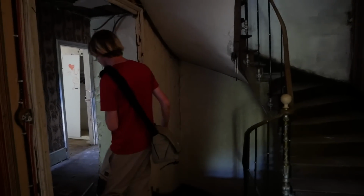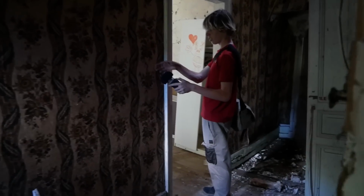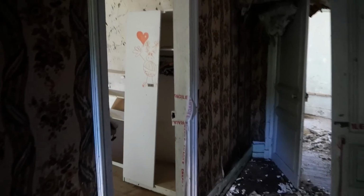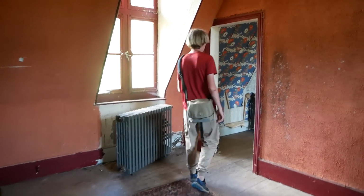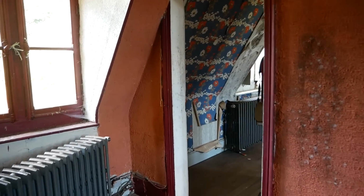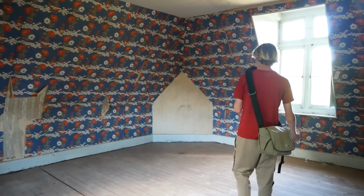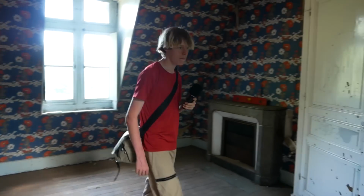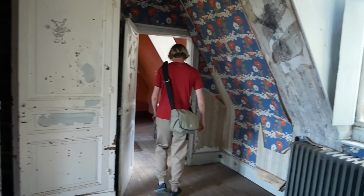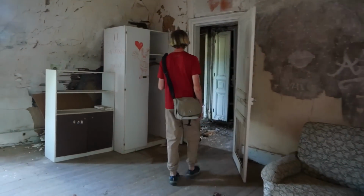One of the staircases, but I think this one is a bit hard to walk on, so we'll take the big one later on. Here, I think, are the rooms which were for the children. At least the one next to her for sure. See, nice flower wallpaper. But well, if you would buy this house, it would need a lot of renovation. I don't even know if it would be worth it.